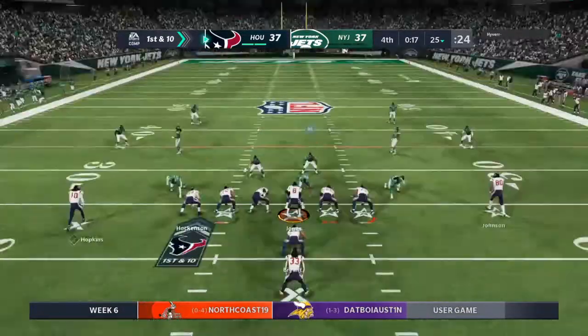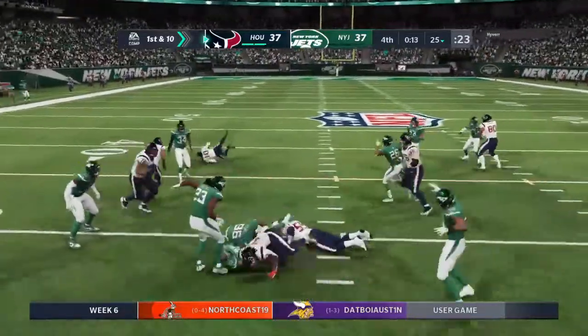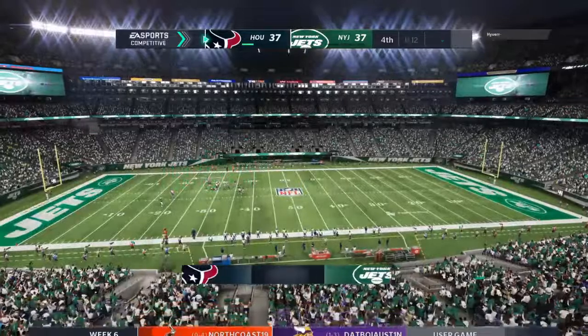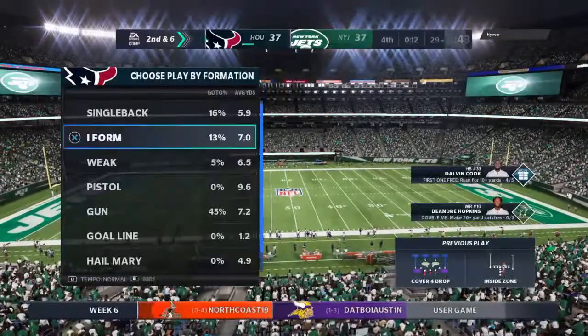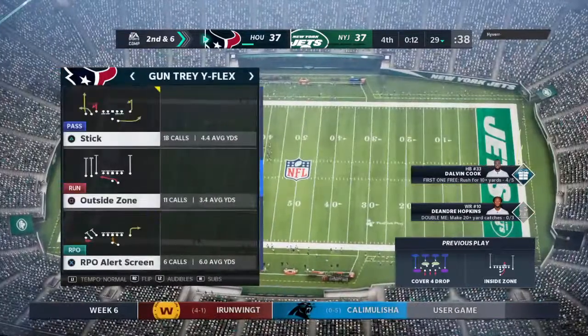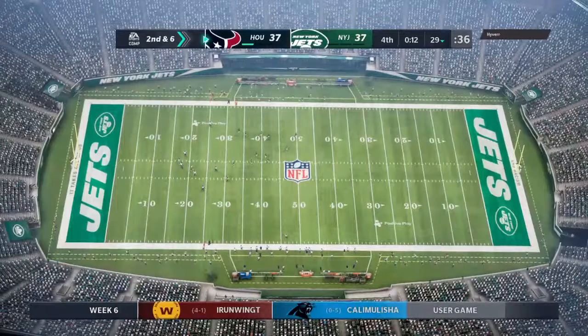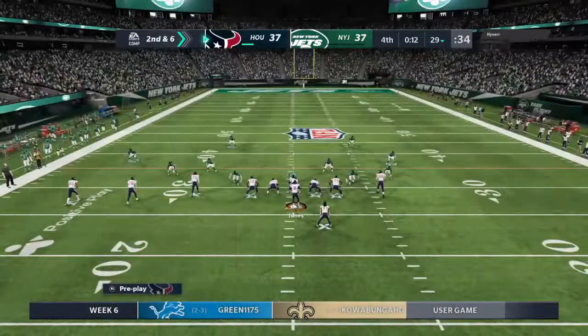Not much. In a tie game, you don't want to do anything crazy, right? I agree with you on that one. Risk reward, okay? If you go for it, what is the absolute reward on this? But the risk is probably greater. Run the clock out, get to overtime, and try and win it there. All right, we'll see if they do just that. 2nd and 6, just inside the 30.